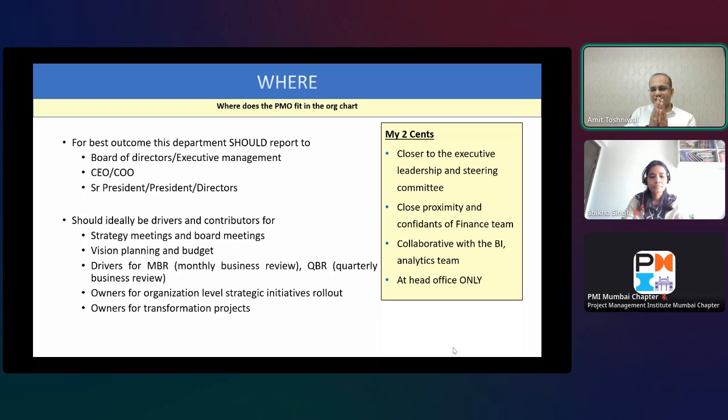The project management office can sit by department, by business heads, or by IT. That is more tactical. The strategic program management office should be with one of these three leaders, because they ideally will be drivers and contributors to strategy and board meetings. They will be driving the vision, planning, and budget. They will be drivers for monthly reviews and quarterly reviews. They would be owners for organization level rollout of initiatives and transformation projects.